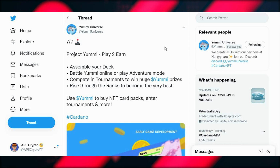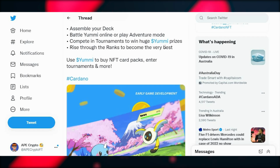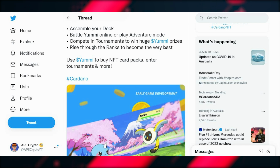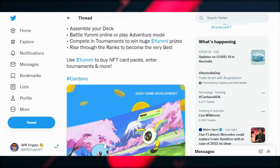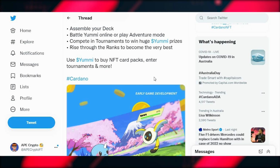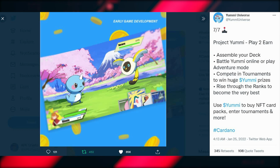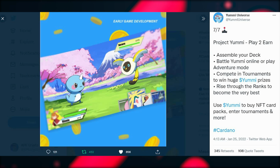Project Yummi, which is a play-to-earn game, where you can assemble your deck, battle Yummi online or play adventure mode, compete in tournaments to win huge Yummi prizes, rinse through the ranks and become the very best, and you can use Yummi to buy NFT card packs, enter tournaments and more. And here's a little snippet of the early game development, sticking with this cute theme that everyone loves in the Yummi Universe community and in the Cardano community.